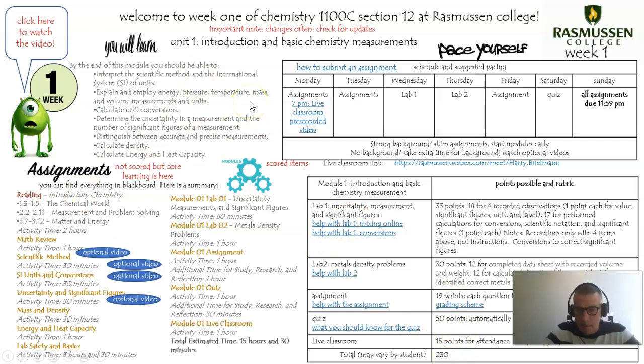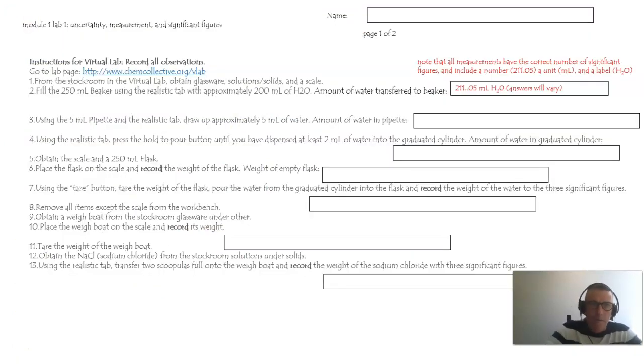Now the next slide I'm going to show you is new for this term, and I hope you find it helpful. For each one of the module assignments that has point value, I've created these templates. And this is for the first lab, and it shows you your instructions. And I designed it to be 2 things. One, fill in the blank, so that wherever you have a blank, you need to fill that in. And then you can hand that in. This is a 2-page assignment.